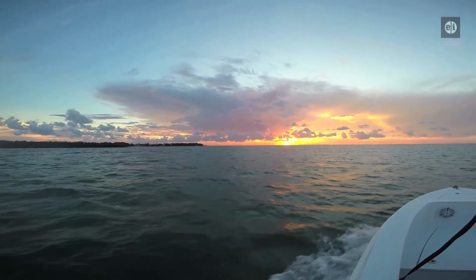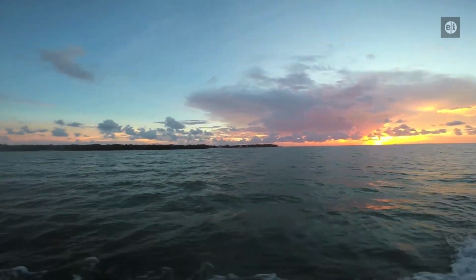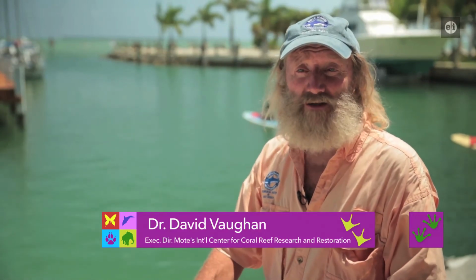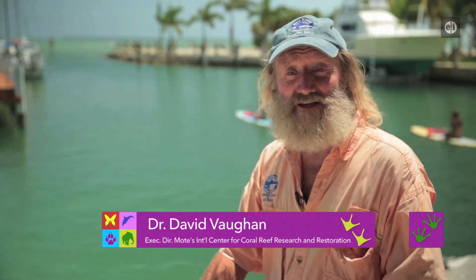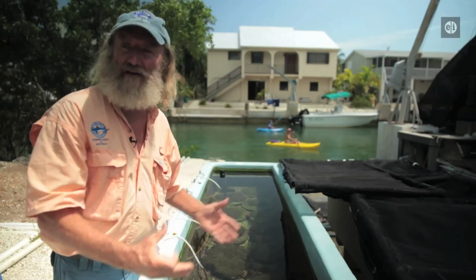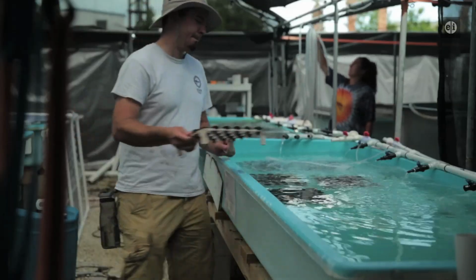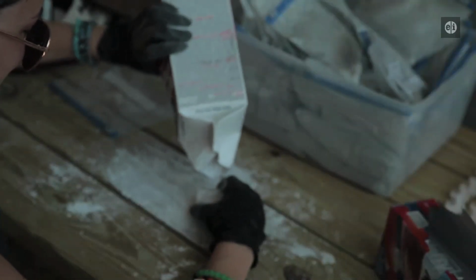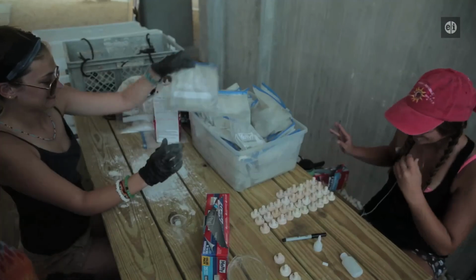We've lost 25 to 40% of the world's corals. We've lost 98% of two of the coral species, the giant majestic elkhorn coral and the small, beautiful, fragile staghorn coral, both now listed as endangered species. They were the oaks and the maples of the underwater forest when I grew up, and I'm hoping to restore those. This is the mission of Dr. Vaughn and all the researchers here at Mote's International Center for Coral Reef Research and Restoration, to work at finding a way to bring back this unique organism.